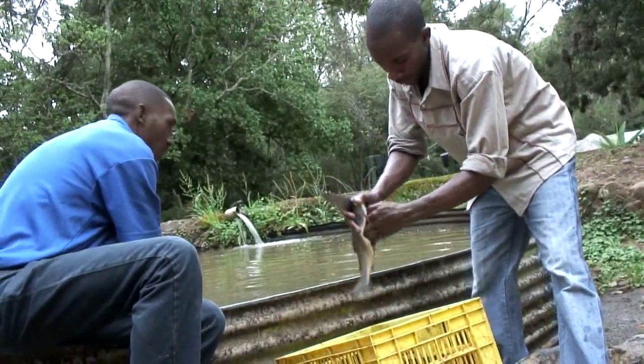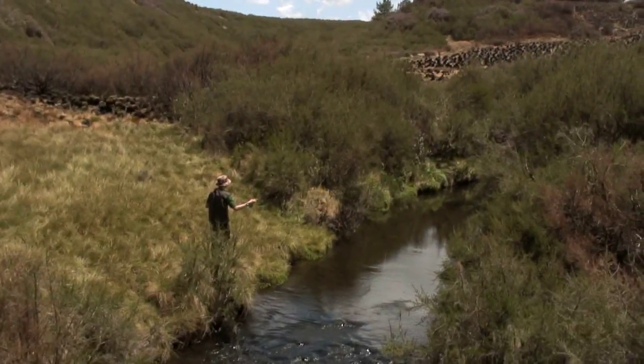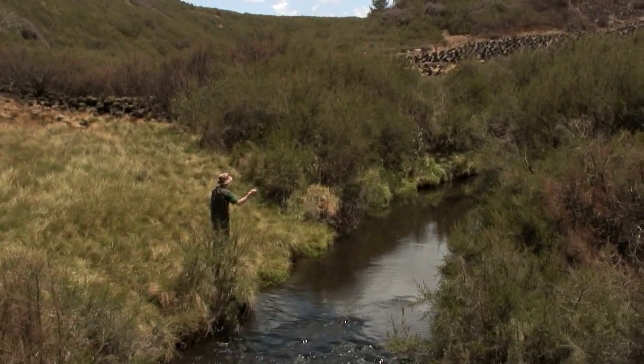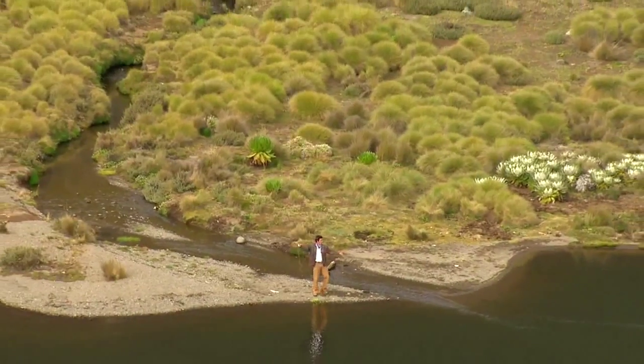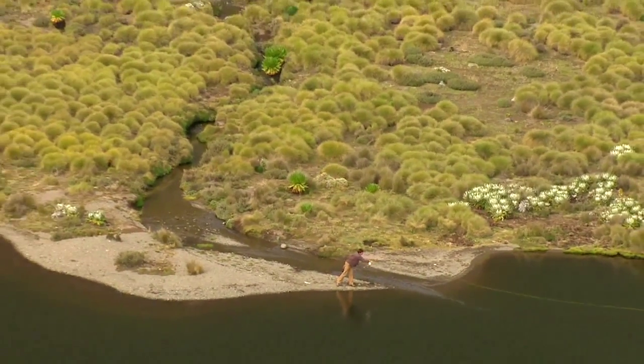The biggest problems to face rivers in a country where population growth is terrifying are pollution, extraction and poaching. This is the Naro Moru River. I'm less than 10 miles from its source on Mount Kenya. It's too polluted here to sustain life, and within a few miles it dries up altogether. But I am not here to moan, I'm here to fish.